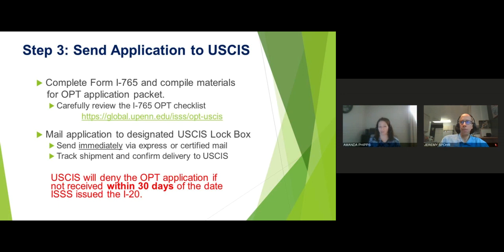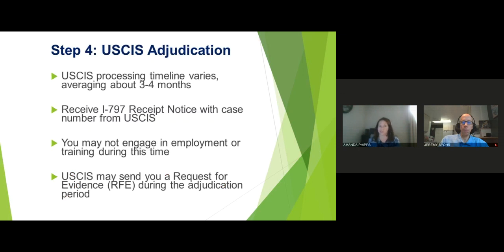We can cancel and re-recommend. Otherwise, you could submit your application and then it could eventually be denied. So please make sure to be in contact with your ISSS advisor if you are getting close to that 30-day mark and you haven't mailed your application. Okay, so step 4, this is the longest part of the application. It's the adjudication by USCIS.